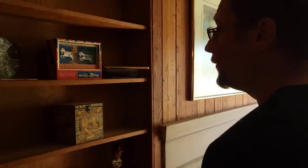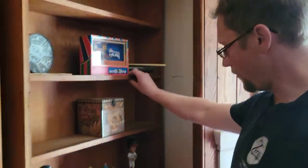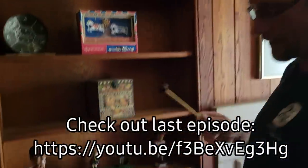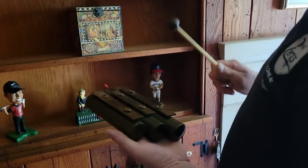This is a nice little den area. Ooh, some cool pieces. Oh, this is where that wall moved, Shane, earlier. If you guys didn't see the last episode, you gotta check it out. This house is full of surprises. Oh, I guess I should leave it there. Oh, there you go.